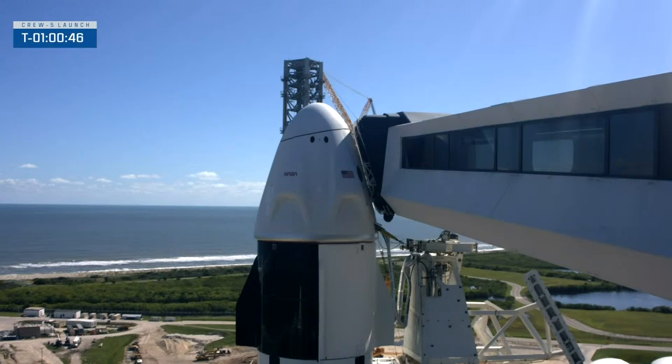As for the range, it is currently clear for launch from historic launch pad 39A. The worldwide network of ground stations and the tracking and data relay satellites, or TDRS as you hear us refer to it, are ready to support Dragon as it heads into orbit.